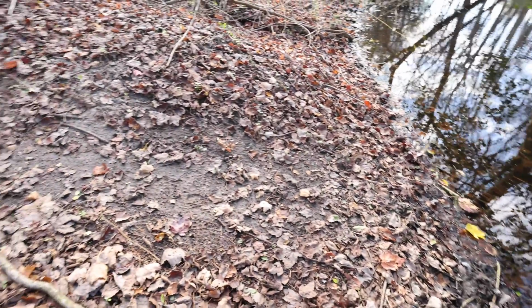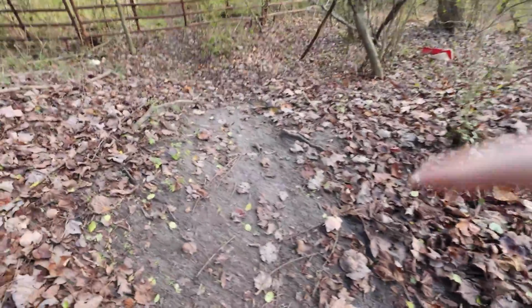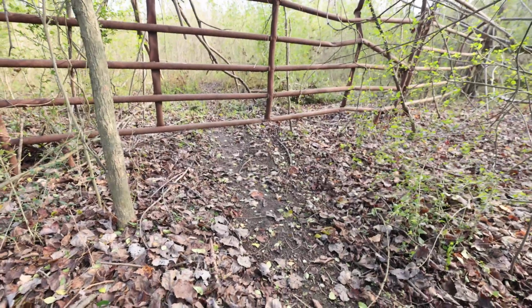This is going to be perfect for a trail camera. It comes up out of the water onto the bank. Look at this. We got leaves, leaves, leaves everywhere, except for right here in the middle. They go over this hill, down, and under the fence.